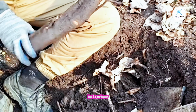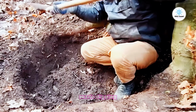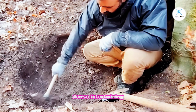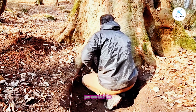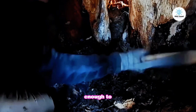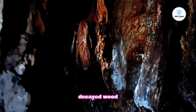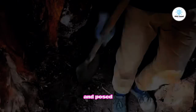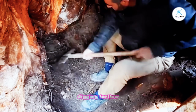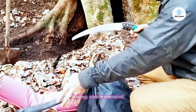Carving out the interior. The first step was expanding the entrance. The moist, soft soil made digging easy, but the dense, intertwining roots beneath the surface proved to be a challenge. With perseverance, Aqiang cleared the entrance enough to squeeze inside. Once inside, he began removing the decayed wood, which had weakened over time and posed a risk if left untouched. Digging further into the tree's hollow, he expanded the space for a more comfortable living environment.